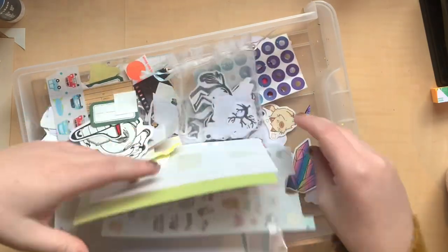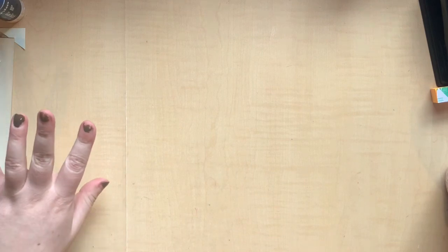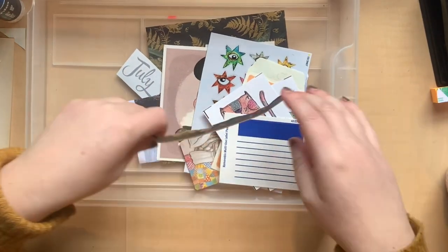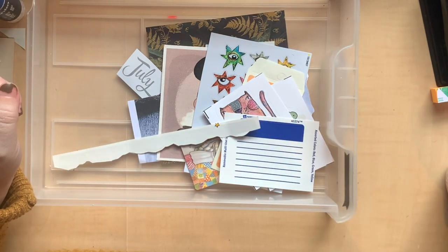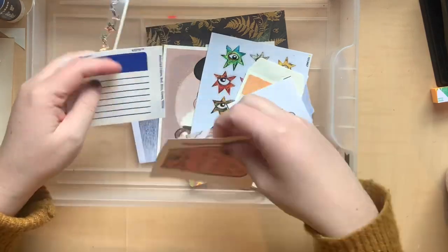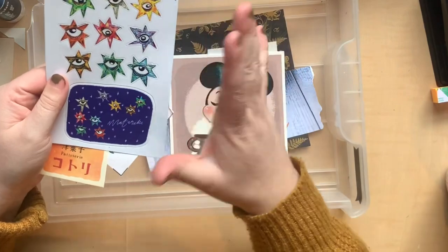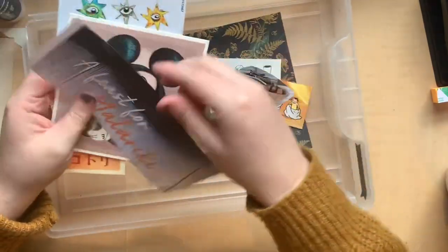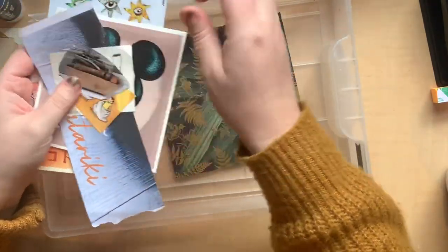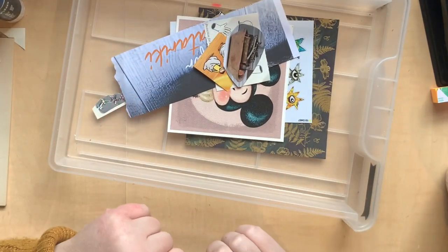Anything else I want in here? I think maybe I'm good. I don't normally pull a whole lot of stickers. I normally just try and pull a few things from a variety of different kinds of stuff. So let's see how far we've gone. You guys are getting the real view on how long it takes me to pull together my capsule for the month. So we've got 1, 2, 3, 4, 5, 6. I'm counting this as just one. 7, 8, 9, 10, 11, 12, 13, 14 pieces in there so far. So we've still got quite a ways to go.